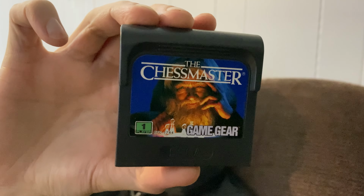The next one in my collection here is the Chess Master. For this one, I paid right around $5. Now, I do have some more expensive games that we'll get into in just a moment here.